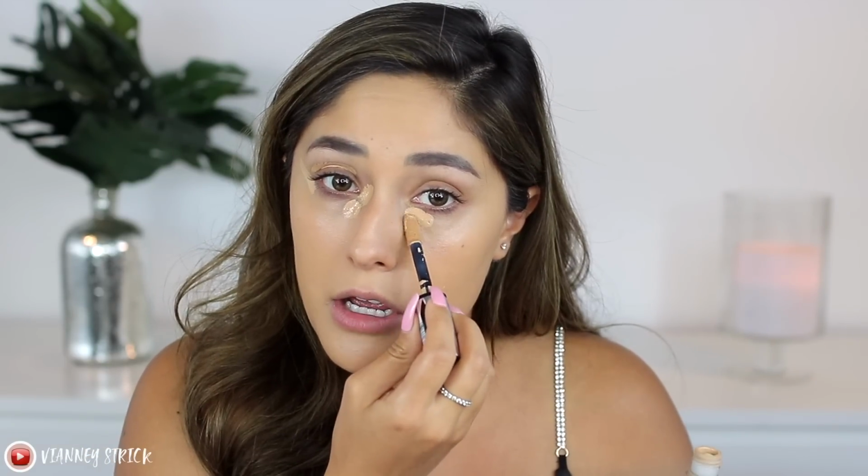I'm just gonna put some in the inner corner on over the eyelid, because as you guys can see, my eyelids do have discoloration, and then just because everyone's been doing this, I'm gonna do this little trick to lift your face. So just remember, this can go so many ways. You don't need foundation, you don't need concealer. The only reason why I'm doing all this is because I wanted to do a summer glam.